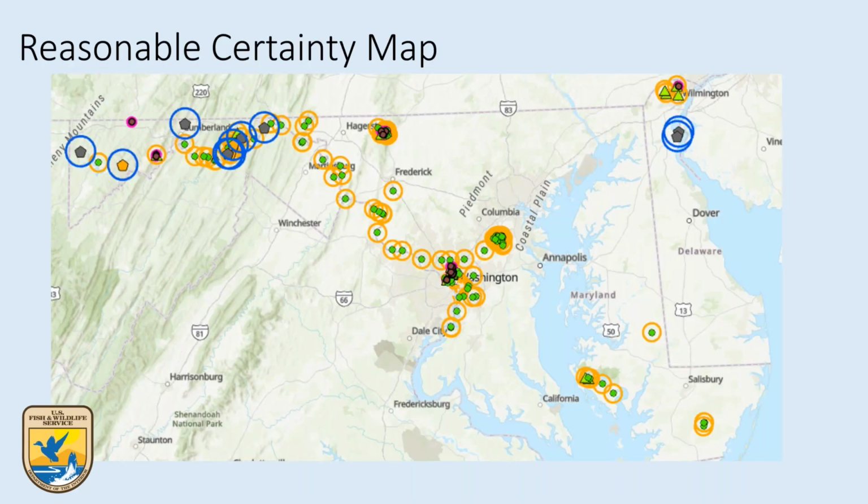This is the map that Kathleen developed for Maryland, Delaware, and District of Columbia. Any projects that fall within these buffers, you're going to get a may affect determination from the determination key. To explain these buffers, the blue circles are the hibernacula buffers, the orange are the acoustic and mist net buffers, and the brown points with the pink are the known maternity roost buffers.